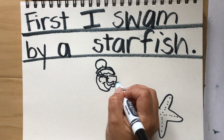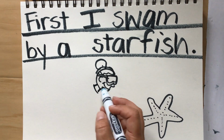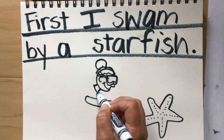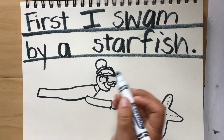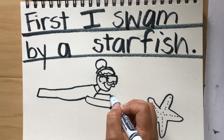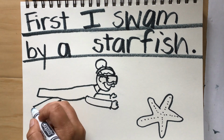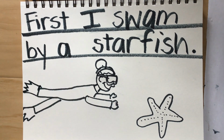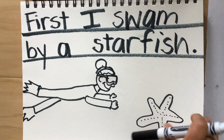And there's my nose and my mouth, okay? And then those goggles are going to cover my face, and then I make my neck, and then usually you might wear a scuba diving suit. So you might have your arms out like this and just your hands out, and then the rest is black. You might have two hands out front swimming, and then one leg, you might make one leg go down like this so you're kicking, and then you have to make flippers. All right. First, I swam by a starfish.